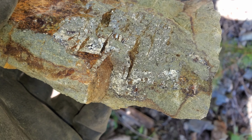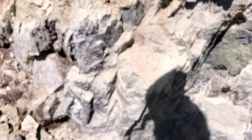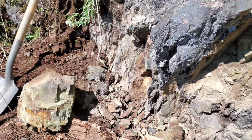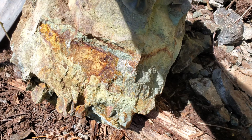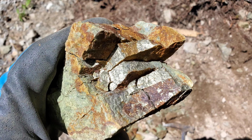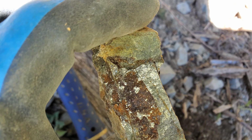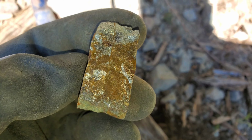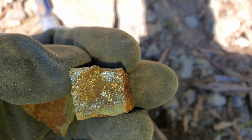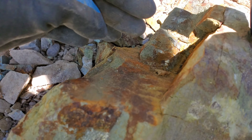One of the first pieces that we hammered off from right here. We just pulled off a big chunk from in here. So let's take a look at this. One of the first pieces I hammered off here, along with a bee. So this big hunk right here is all massive sulfides.